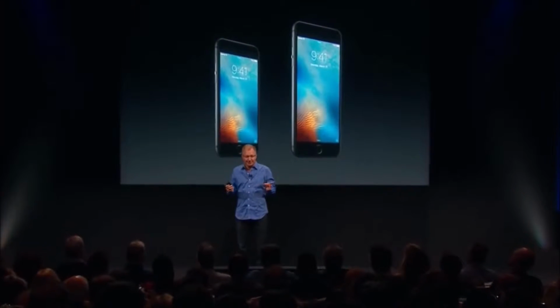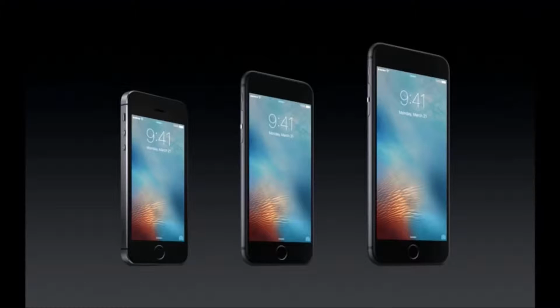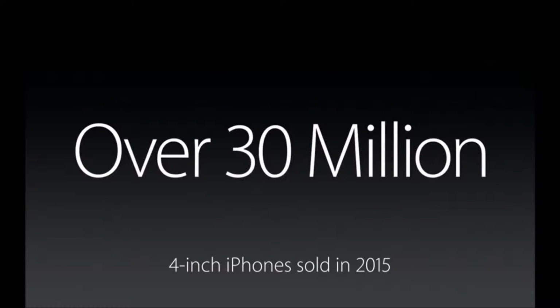Our customers are loving the new iPhone 6s and 6s Plus. And while the vast majority of our customers prefer these larger display iPhones, we're here today to talk about a smaller iPhone. Our 4-inch iPhones are actually an important part of our lineup. This last year, we sold over 30 million 4-inch iPhones. That's a lot of phones. Put it in perspective, it took us about 2.5 years to sell that many iPhones when we first started, from our entire lineup.